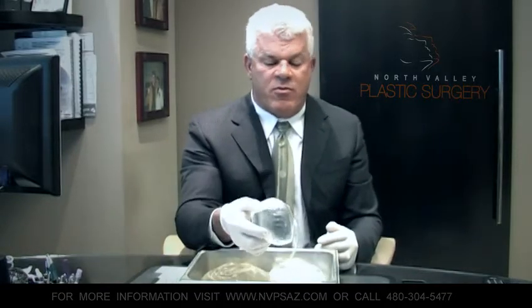Saline breast implants, the tried and true staple of our specialty, have never been withdrawn from the market in any way, shape, or form. When you hold a saline implant, it has a very different characteristic of feel and touch than a silicone implant. A silicone implant is much softer and more pleasing to the touch, much like a natural breast. A saline implant is just that. It's filled with salt water, and it has a specific endpoint where you can squeeze it to a certain degree and then it gets hard.